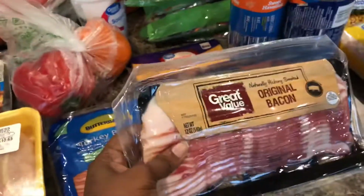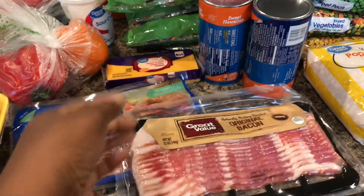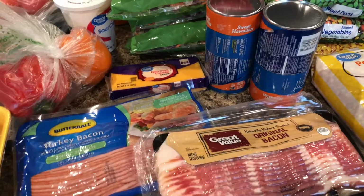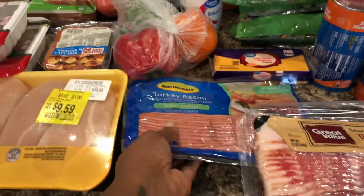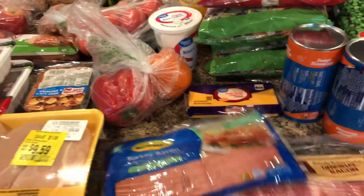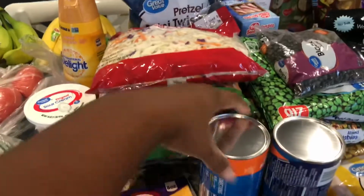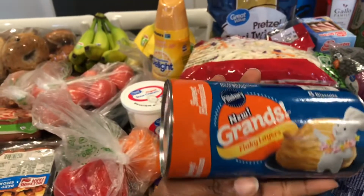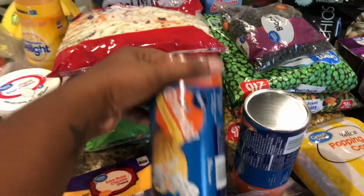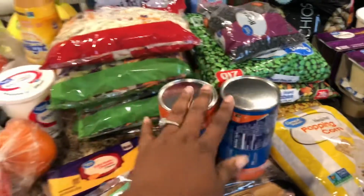On Christmas, I'm doing breakfast, so I got original bacon for my in-laws because they eat pork. So I got that. Probably stick it in the oven or something. And then for us, I got turkey bacon, lower sodium. And then I got extra sharp cheddar cheese right here. And then the sweet Hawaiian rolls. I finally found them at Walmart. And I was like, oh my gosh, so these are for Christmas morning.